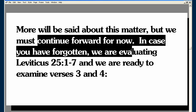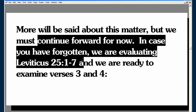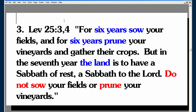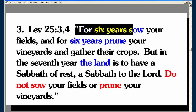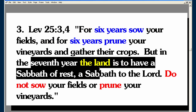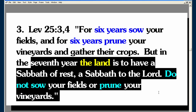And in case you've forgotten, we are evaluating Leviticus 25, verses 1 through 7, and we're ready to examine verses 3 and 4. God said, "For 6 years sow your fields, and for 6 years prune your vineyards and gather their crops. But in the 7th year the land is to have a Sabbath of rest, a Sabbath to the Lord. Do not sow your fields or prune your vineyards."